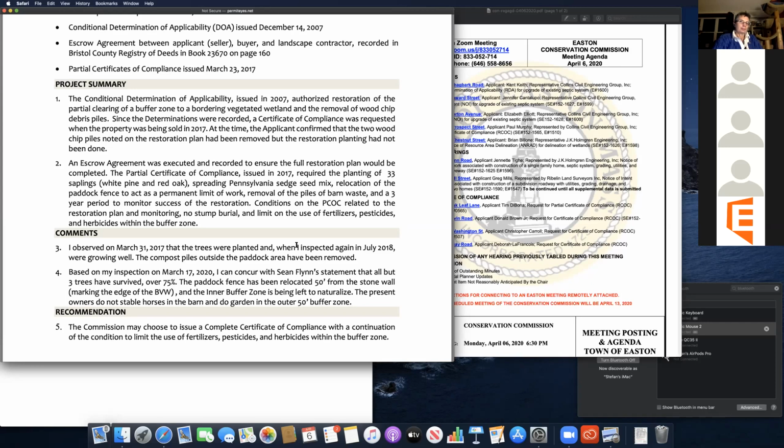So they put an escrow agreement together in which the seller hired Sean Flynn's landscaping services to reconstruct the buffer zone, to remove old big manure piles of composted manure from the active horse barn on the property. And I can tell you that 3 years later, the trees couldn't be happier.